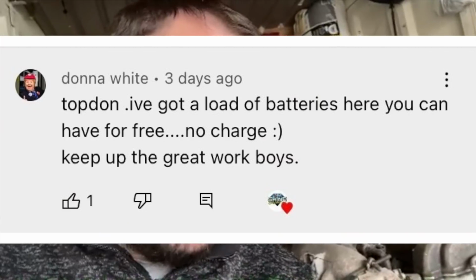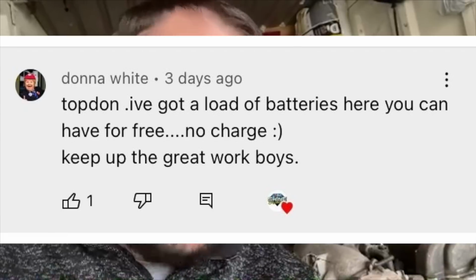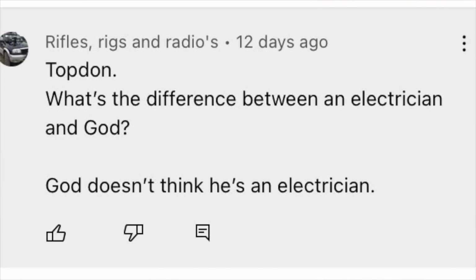So the second one, which I believe is the top-down smaller battery tester, is Donna White, and her joke was, I've got a load of batteries you can have for free, no charge. Thought that was funny.